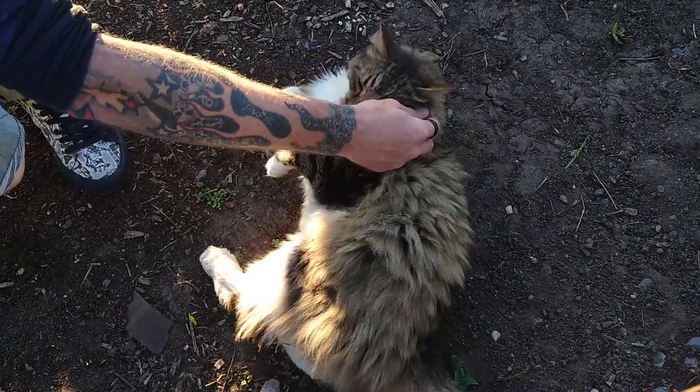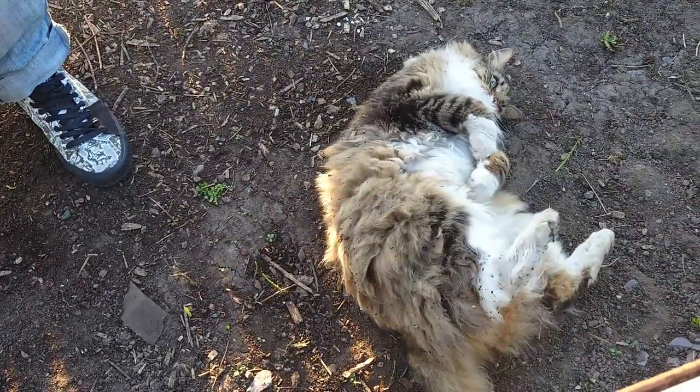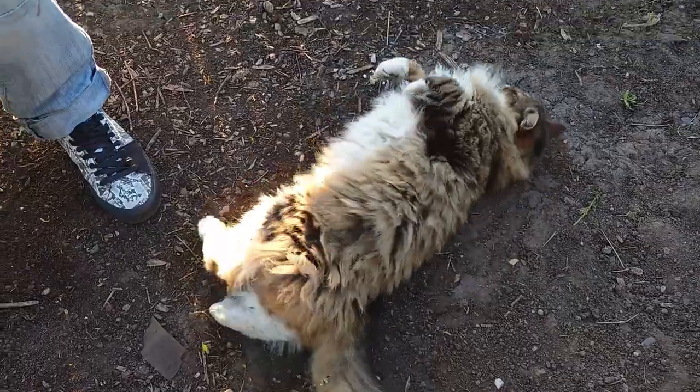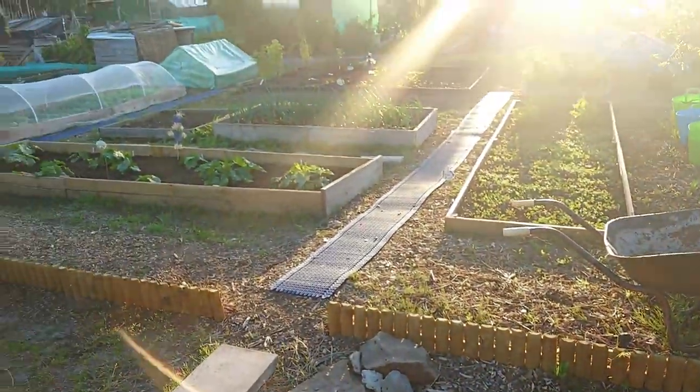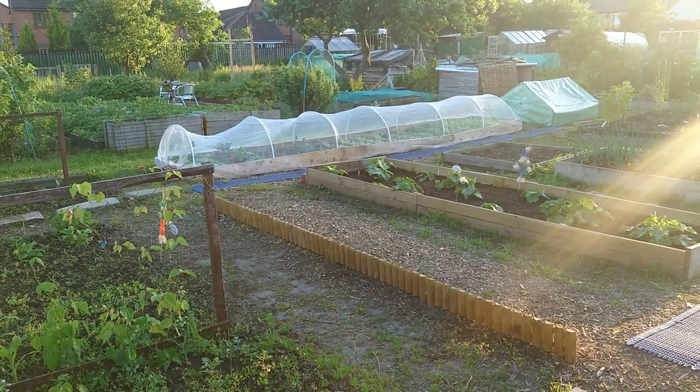And there's the lovely Gizmo. Oh, be careful, Tom Cats. What are you doing? Look at you. Plot 25 in the evening. All right, lads, get on with the vlog.